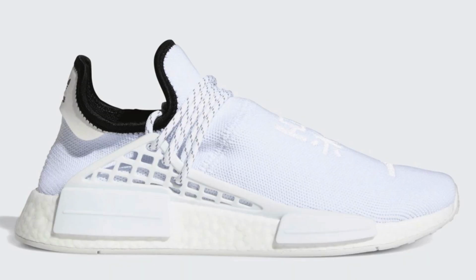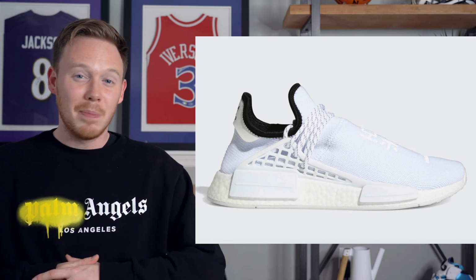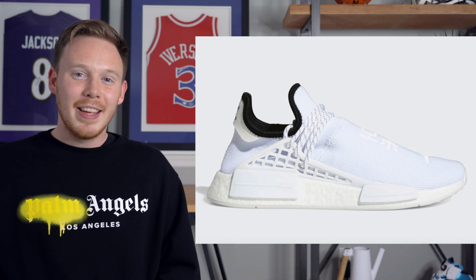Moving on to November 25th, we've got another Pharrell Williams Human Race NMD, this time around in white. I'm not exactly sure why Adidas is spreading out these Pharrell Williams Human Race NMD releases, or if maybe I just have some bad information, but either way, it's kind of weird.